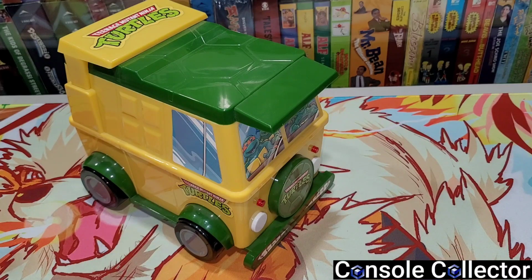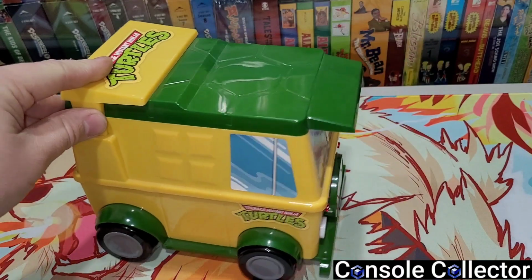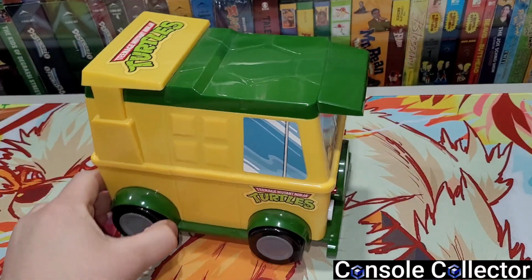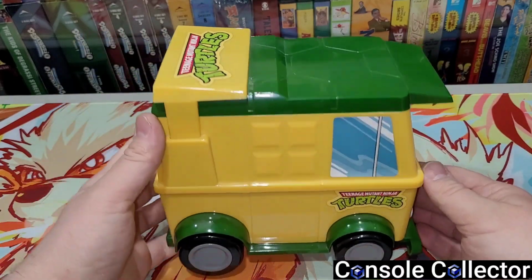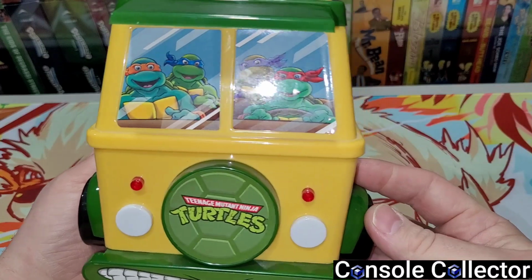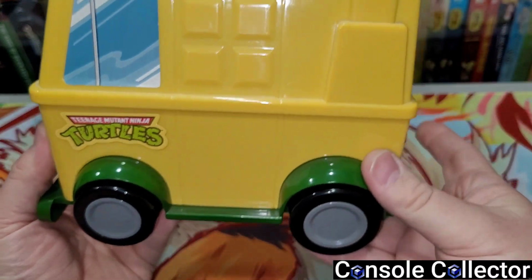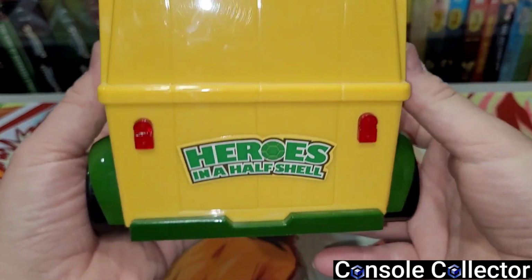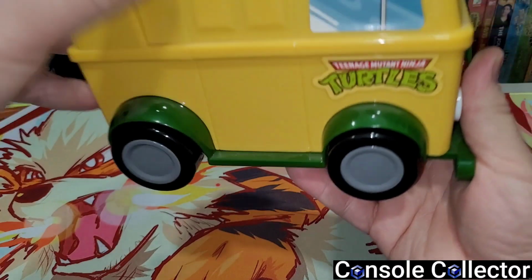We're going to start off here with this Ninja Turtles van. Now, what is this thing? Do you guys know? It's plastic. It looks cool. It even drives. It's got some nice decals on the side. On the front, you can see the 4 turtles. Even got some headlights. More decals. Here's in a half shell. And yeah, the wheels move.